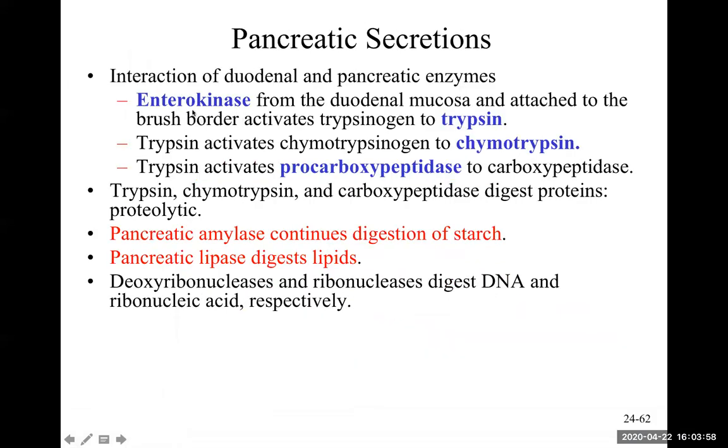Again, if you know what enterokinase is, you'll be in pretty good shape here. So you have all these pancreatic secretions, all these enzymes: trypsinogen, chymotrypsinogen, procarboxypeptidase. The most important activation, though, is what enterokinase does to trypsin. Keep in mind that enterokinase is found on the brush border, the microvilli of our simple columnar absorptive cells.